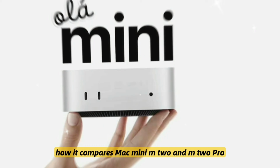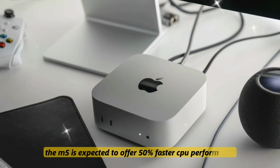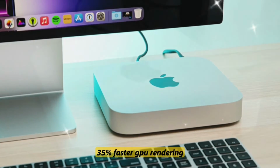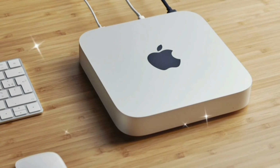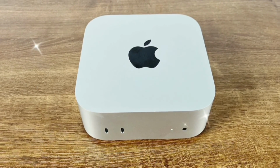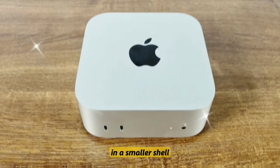How it compares to the Mac Mini M2 and M2 Pro. The M5 is expected to offer 50% faster CPU performance, 35% faster GPU rendering, 70% better neural processing, and native support for newer standards like Wi-Fi 7 and Thunderbolt 5. It's basically a Mac Studio Lite in a smaller shell.